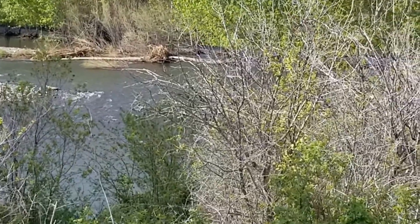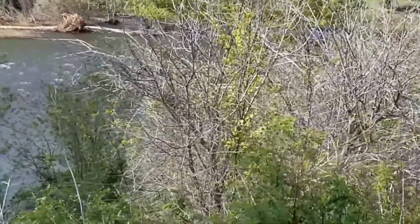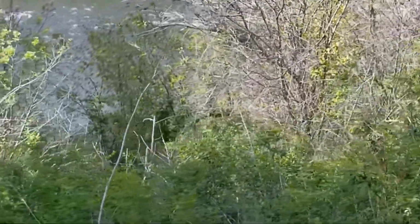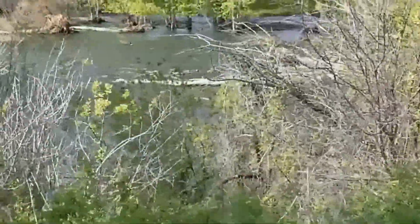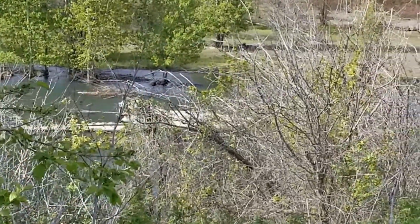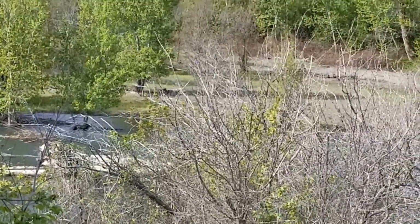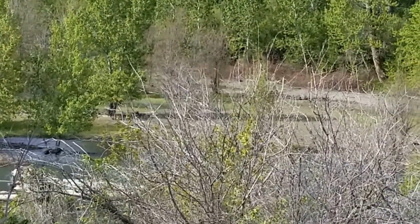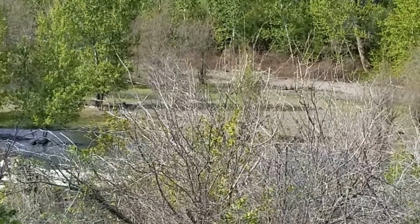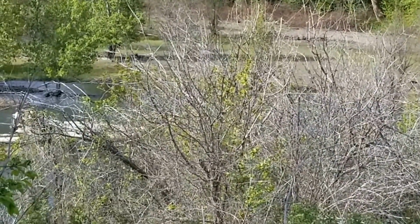There's a couple trees over there. There's one tree behind all those sticks there I would like to show you. When the water was up high, there was water all across that flat. So stay tuned, we're gonna mosey on up the river here.